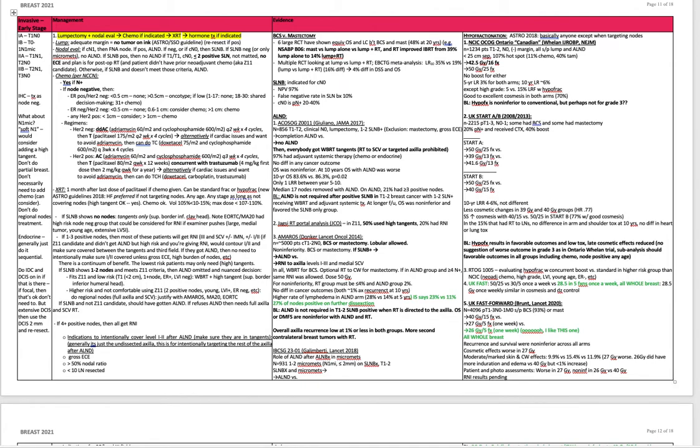Radiation, 1 month after the last dose of paclitaxel if the chemo is given, can be standard fractionation or hypofractionation. New ASTRO 18 guidelines, hypofractionation is preferred if you're not targeting the nodes. Any age, any stage, as long as it's not covering the nodes. Volume 105 less than 10 to 15%, max dose less than 107 to 110%.